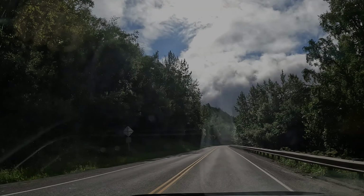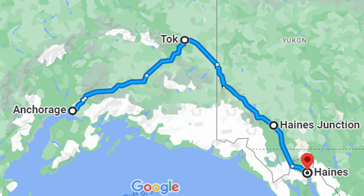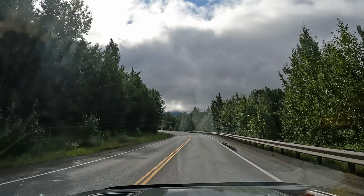This was the beginning of our journey back home. When you look at a map, you just see a road and you have no idea what the terrain's going to look like. And boy, were we surprised on this road.